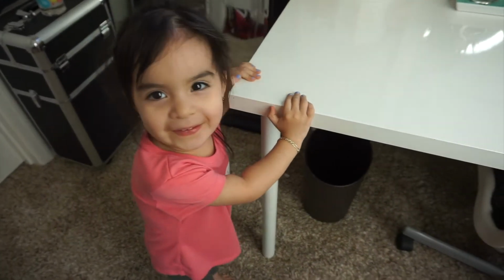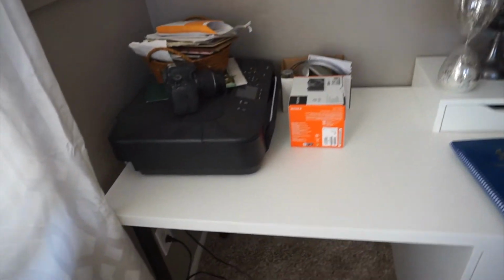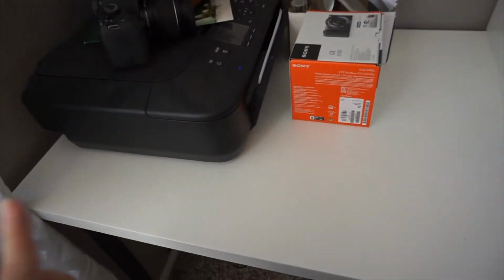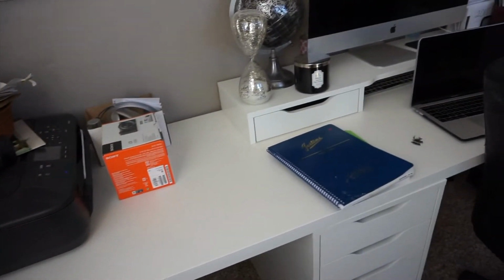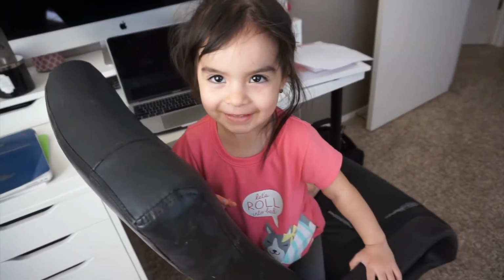Hi. It's pretty clean over here. So this is the other side of the room. Here's my vanity, and on this side is the other desk with all of our office stuff on it. So I'm gonna go ahead and just wipe everything down. It's super gross and needs a good wipe down, and I'll put things where they go.